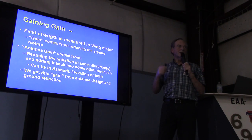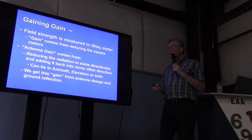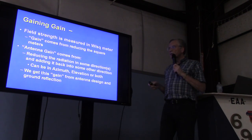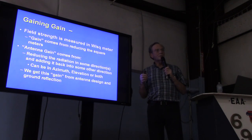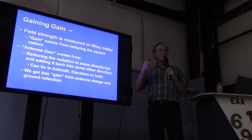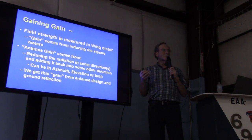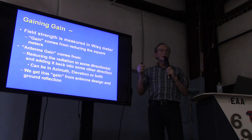You know, we keep talking about antenna gain. So where does the antenna gain really come from? Well, what's important is how much of the RF gets into what volume of space. And so we measure gain actually in watts per square meter. And we're not increasing the watts because the antenna itself can't put out more than you put into it. But you can reduce the number of square meters that you're radiating it into. So the effective power in watts per square meter goes up by making the number of square meters go down.